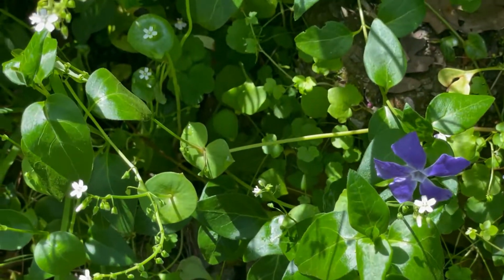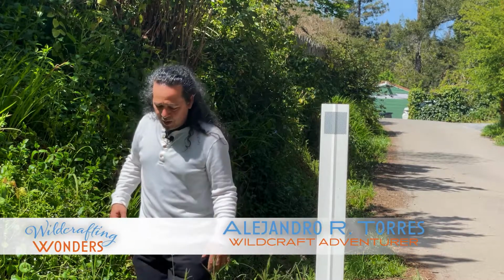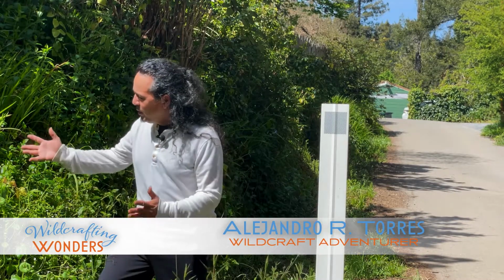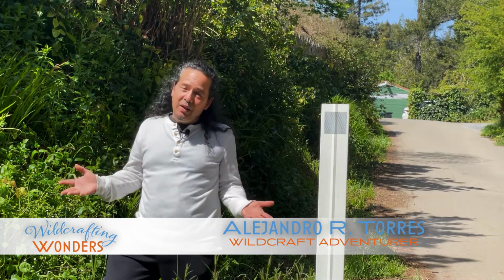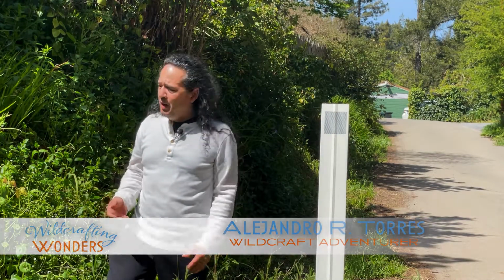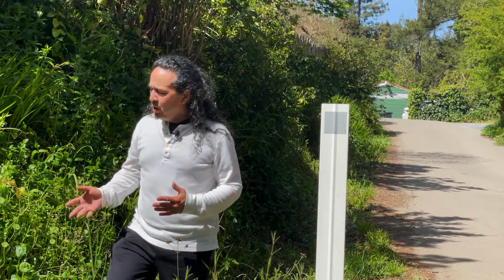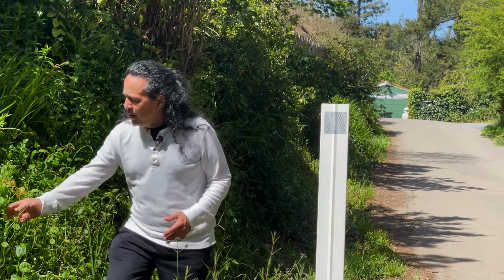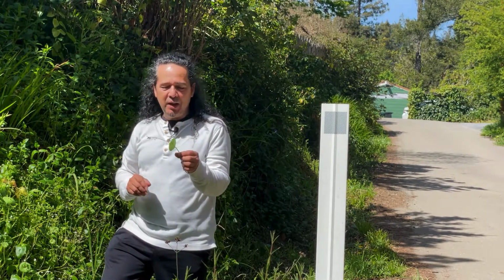Check this stuff out. All along the hillside here, next to where I run in my neighborhood, there's all this beautiful green growing stuff, and it's not weeds. Well, it's weeds. People think of them as weeds, but I think of them as food. This stuff is actually called miner's lettuce. I've never actually had it before, but I've been thinking about trying it.